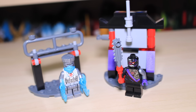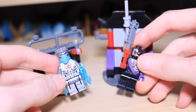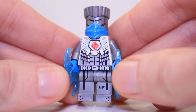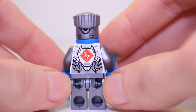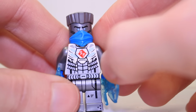And then the Epic Battle series kind of skipped over the Stone Army and we went straight to the Nindroids. So we have Zane versus Nindroid here. The Nindroid is a basic Legacy Nindroid, and then Zane is probably the weakest of the new ninja suits that came in this wave, unfortunately. He doesn't seem to be wearing a lot, which is a bit questionable, but yeah, he's got that white kind of training robe over the top.